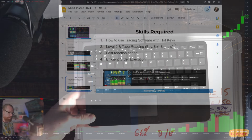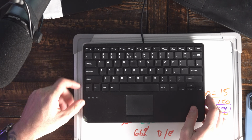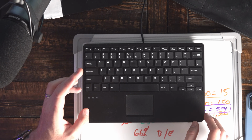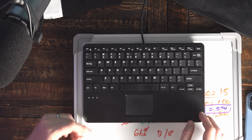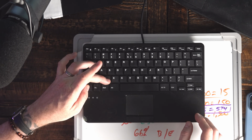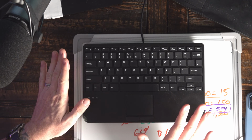Let's see, I can pull this forward here. So just by pressing Shift 1, I could be buying, Control X, Control Z is selling. So one button to buy, one button to sell. Well, it's 2, but it's one hotkey. Shift 1 to buy, Control Z to sell. 2 hotkeys to start is all you need.